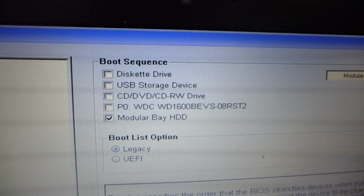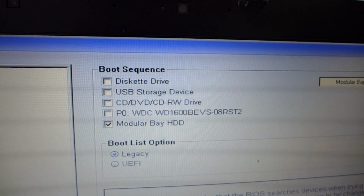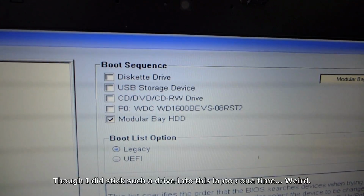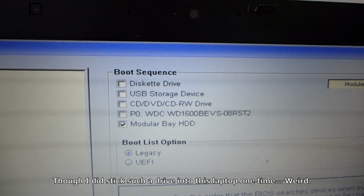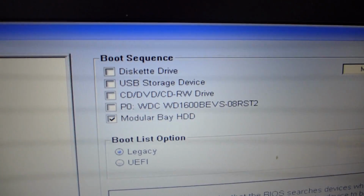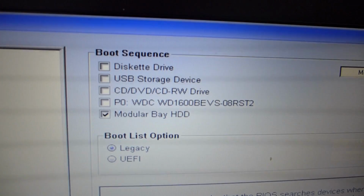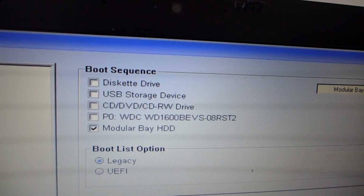As you can see, it appears I have a Western Digital hard drive on this laptop, but actually I don't have. I only have a Samsung A30 SSD and a Hitachi hard disk as a secondary. Usually this hard disk entry would say internal hard drive or something.